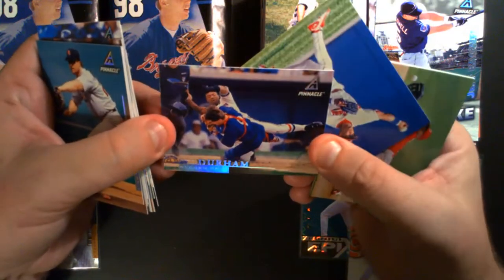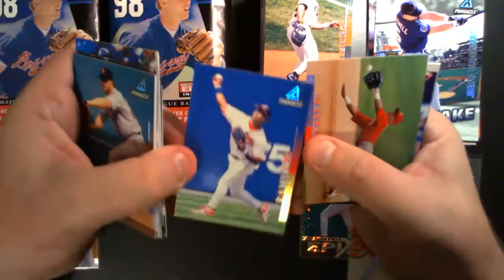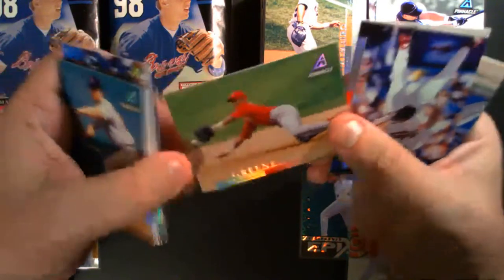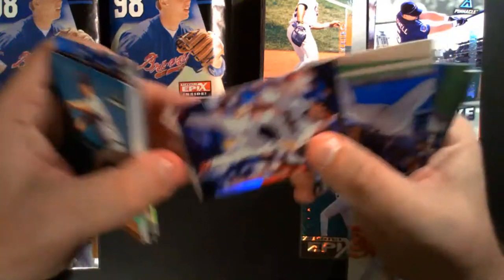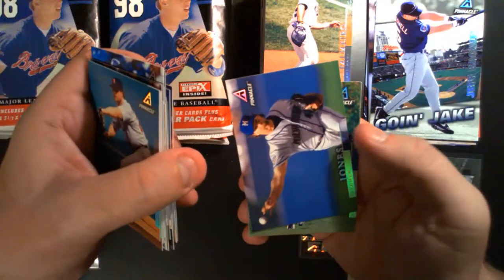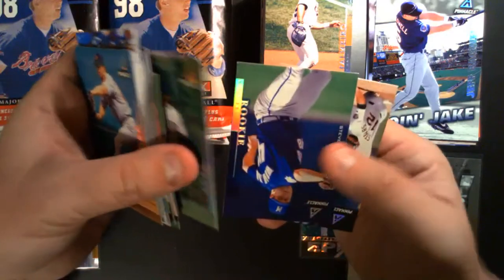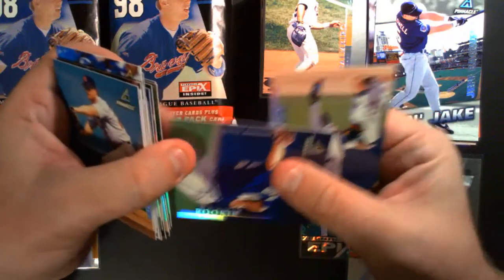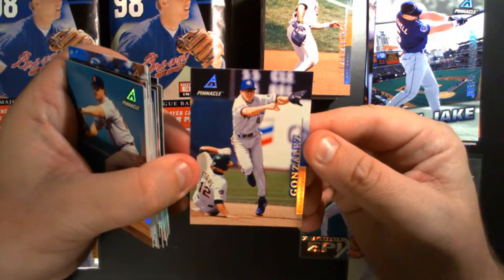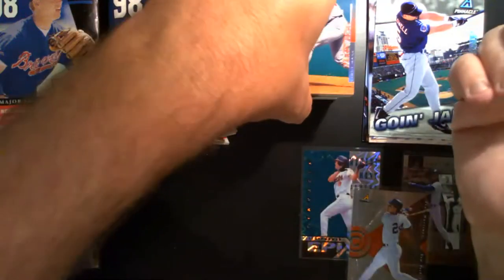Ooh, I like that one too. Ray Durham, the White Sox. Manny Ramirez, Indians. Willie Green, Reds. Charles Nagy, Indians. Orel Hershiser, Indians. Doug Jones, Brewers. Sammy Sosa, Cubs. Steve Woodard, Brewers. And Alex Gonzalez. So that breaks our streak of inserts.